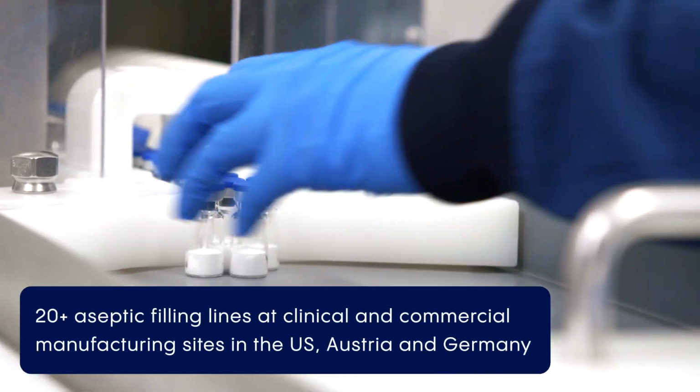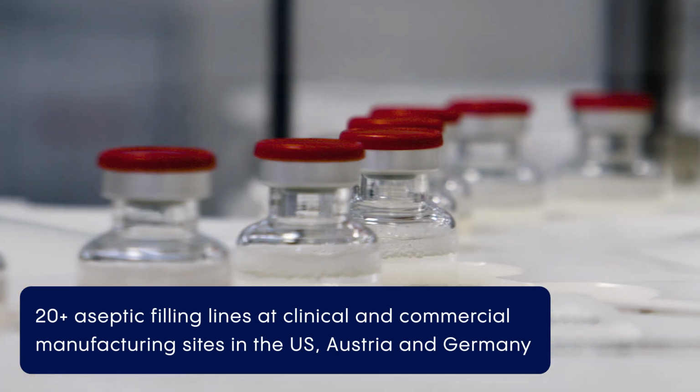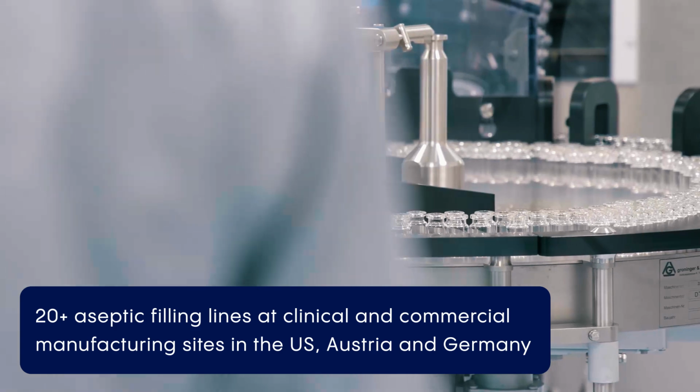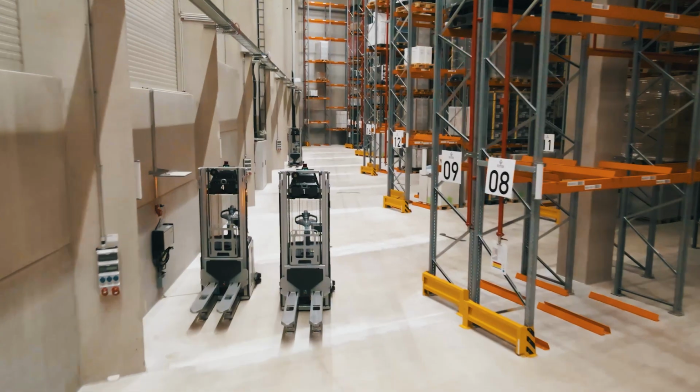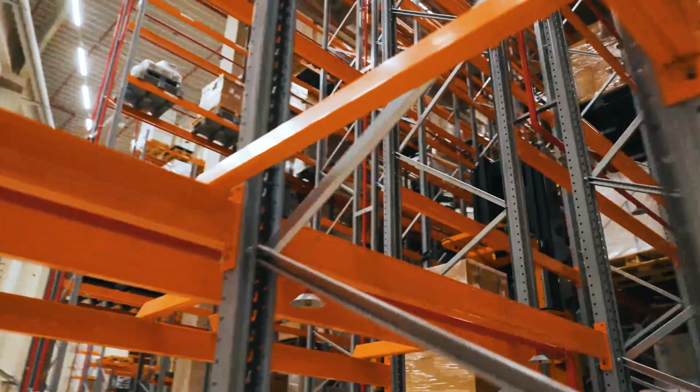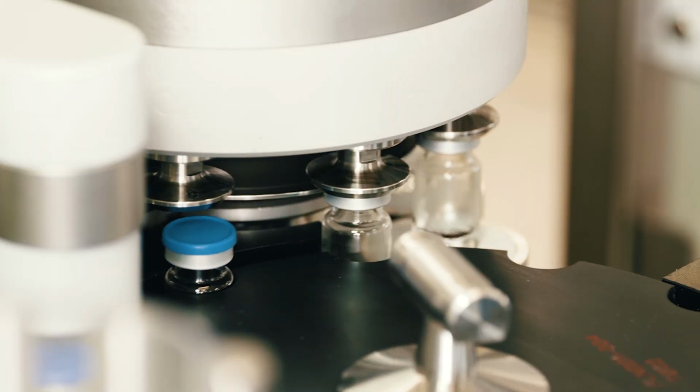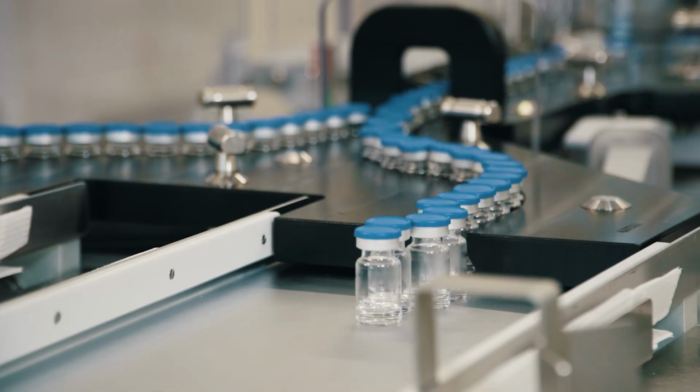With over 20 cutting-edge aseptic filling lines, we're ready to enable the global supply of your commercial products for patients around the world. And across the product lifecycle, we'll help keep your therapies at the forefront of their market with innovative packaging solutions and production processes.